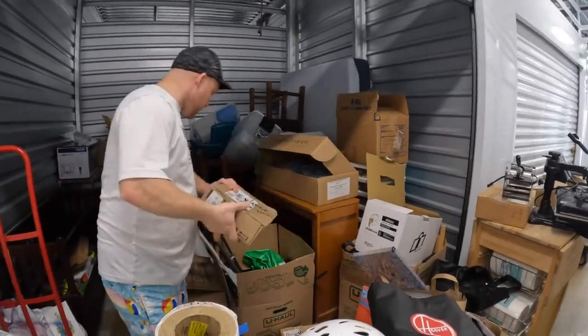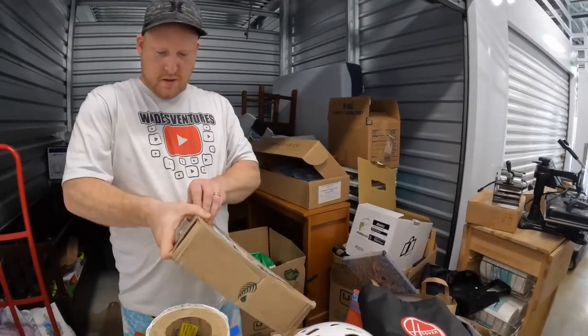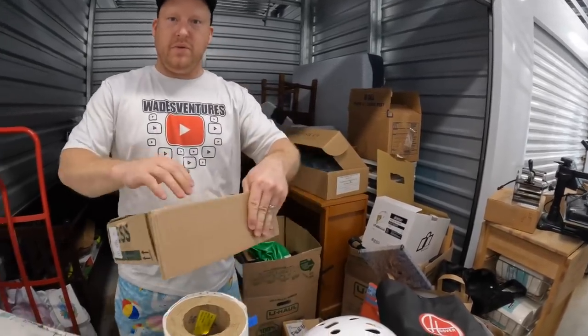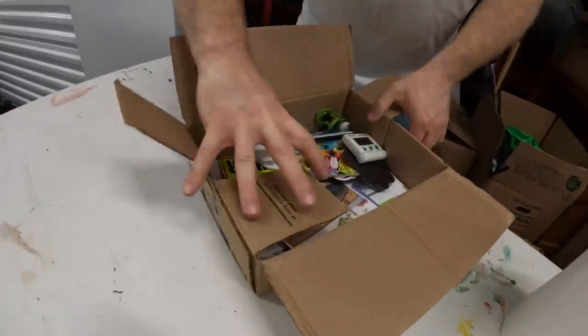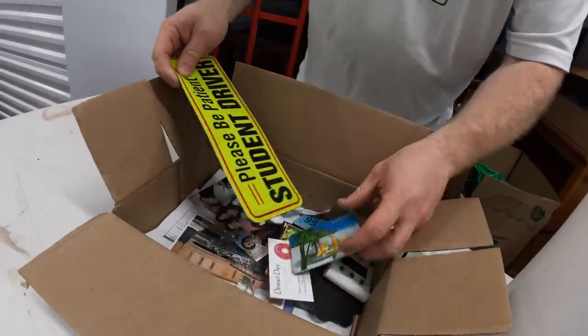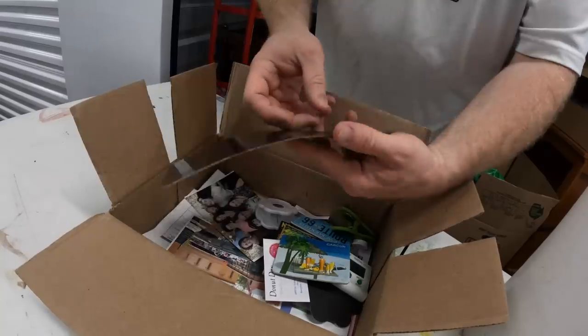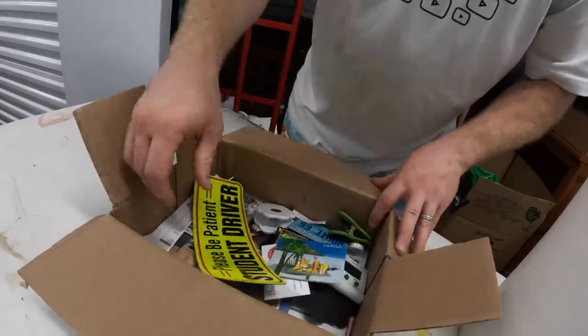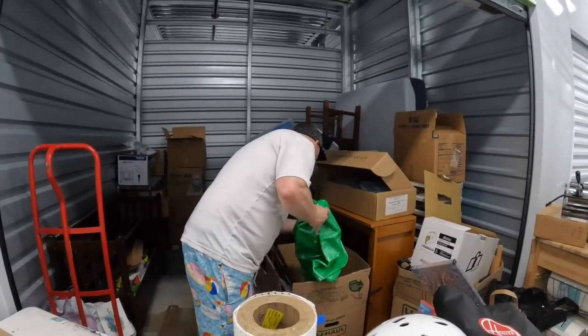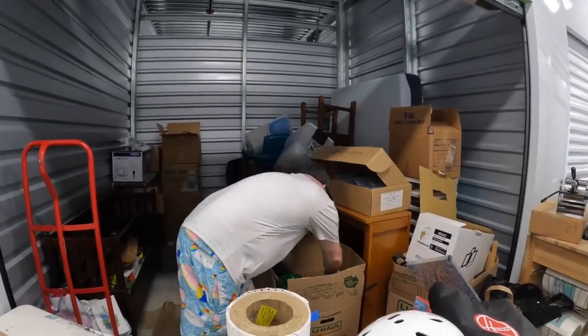This one says get well. What's this one? This unit is so random. Here, let's move the camera over here. Is that a game or? No, this is all random stuff in here. Student driver. Somebody can use that. That's a magnet. Okay. We should put that on our car. This is a random box, guys.